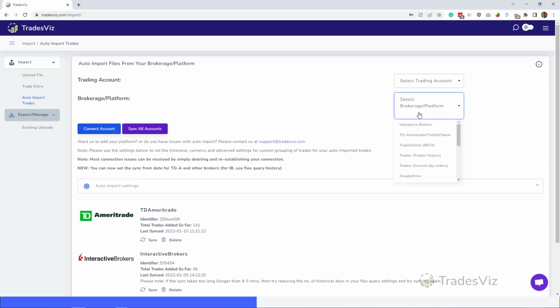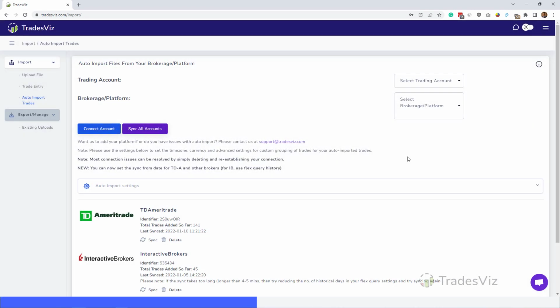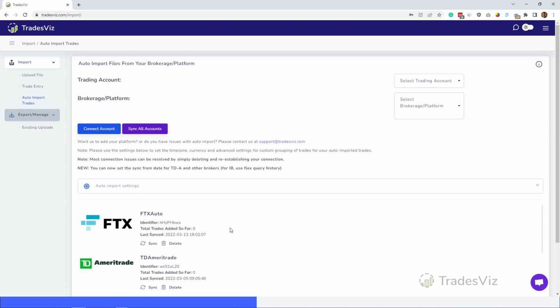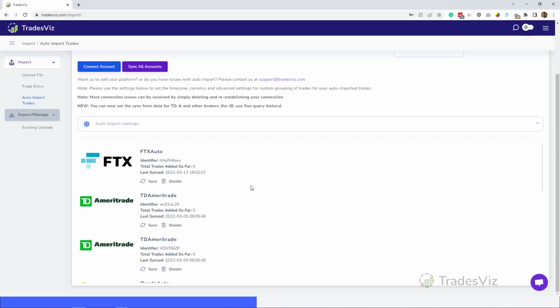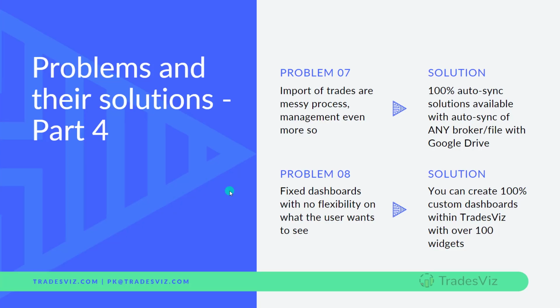The next part is auto import. Auto import with TradesViz is extremely simple. All you have to do is select an account again, same as how you do manual import. Select a brokerage platform. For example, if I want to select Interactive Brokers, click on connect account, and all you have to do is follow these instructions and fill in these two boxes, click connect, and you're done. That's a one-time process. Your trades will be synced every single day, and you won't have to worry about a single thing. There is no need for you to manually import your trades. Everything is done automatically for you. We are constantly working on adding new brokers, so you can expect a lot more brokers coming in the next quarter.